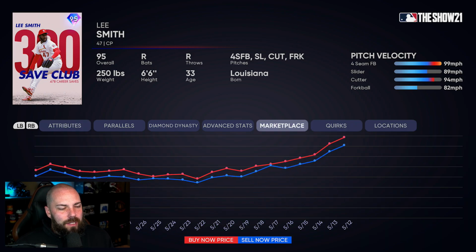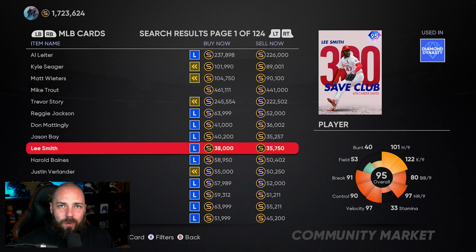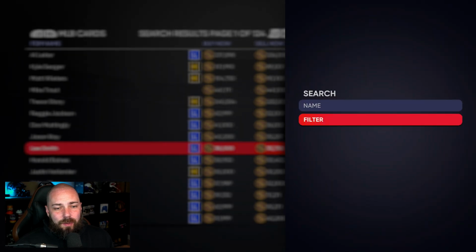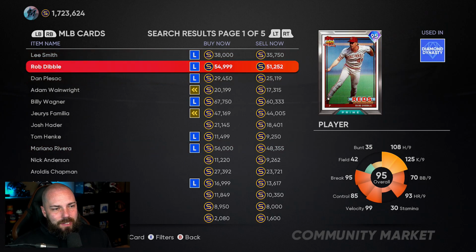But a card like Lee Smith is a very good, a very popular reliever. We can even look at his stats here for us. A couple games played with them. All right, he is the one that has the potential of going up. He matches up very well with Rob Dibble, who just came out, right? We see Dibble's around 55,000.